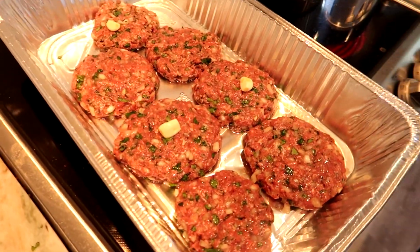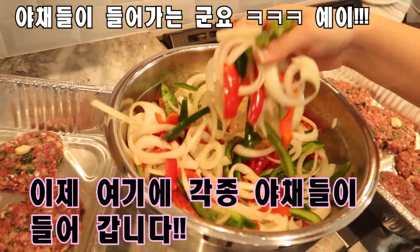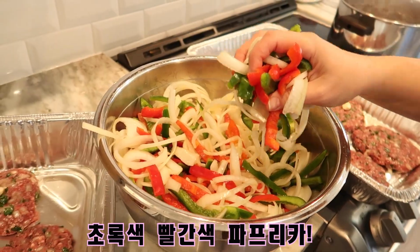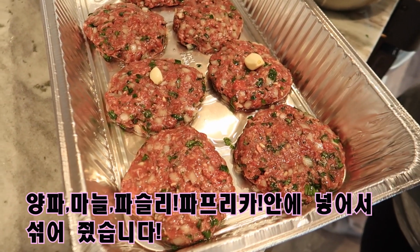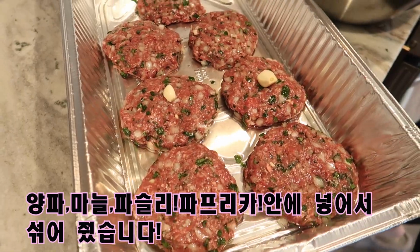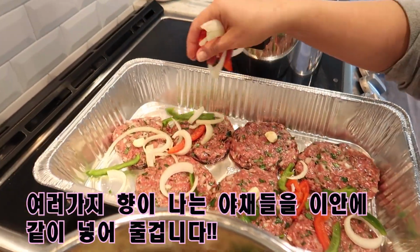So this is the meat. Okay, this is the meat. And then I'm gonna put some onions and all the veggies. Oh wow. Green and red peppers. Dad wants me to explain what's in the meat. So in the meat is onions. I mix onions, garlic, parsley, salt, pepper, and just mix it together, and that's it. And then it gives a lot of flavor. And then I put these veggies on there.